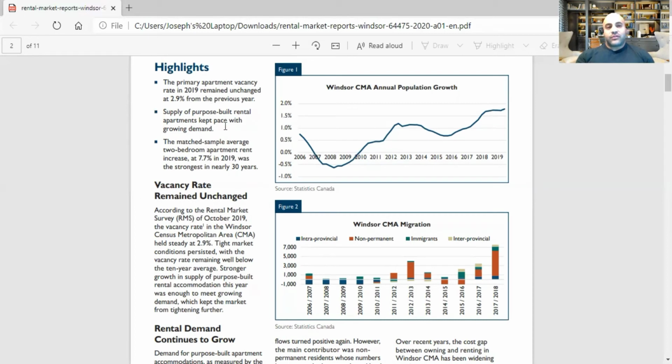Okay, so I'll read through some of the highlights. It says the primary apartment vacancy rate in 2019 remained unchanged at 2.9% from the previous year. Supply of purpose-built rental apartments kept pace with growing demand, and the matched sample average two-bedroom apartment rent increase at 7.7% in 2019 was the strongest in nearly 30 years. So 30 years, okay? That's a long time, right? 2019 was the strongest rent increase you've seen in 30 years.